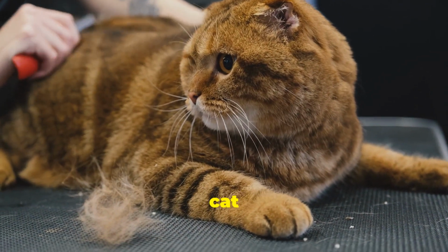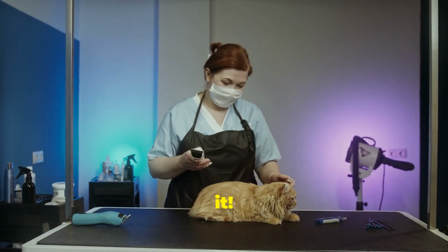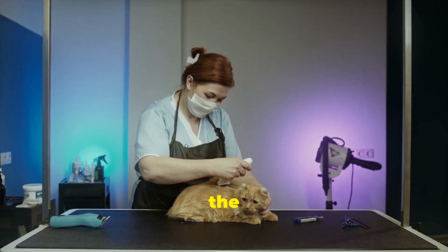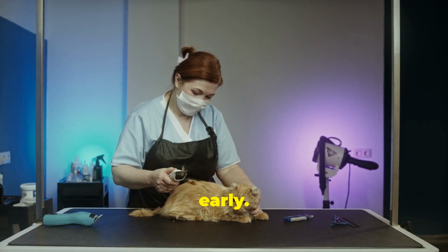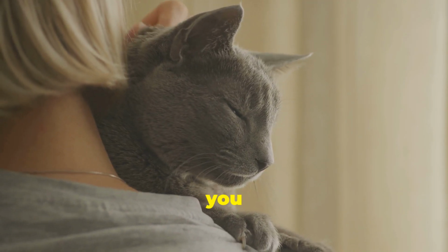A well-fed cat is a happy cat, and a happy cat is a joy to be around. So there you have it. With these simple grooming hacks, your cat will be the most dapper feline on the block. Regular grooming not only keeps your cat looking great, but also helps you catch any potential health issues early. And a happy cat means a happy you. When your cat feels good, you feel good too.